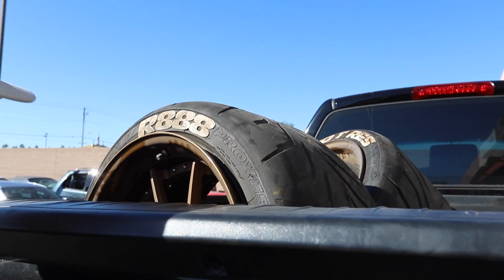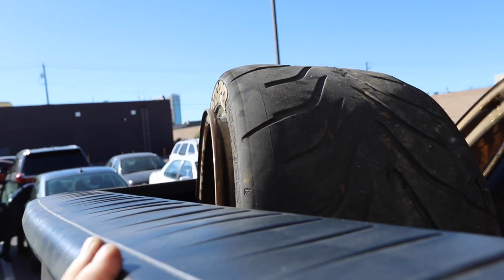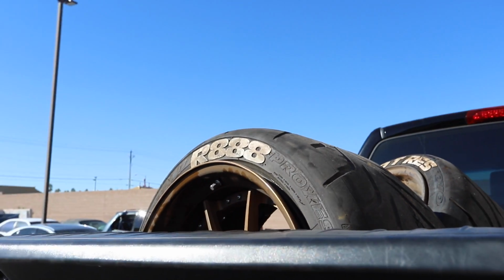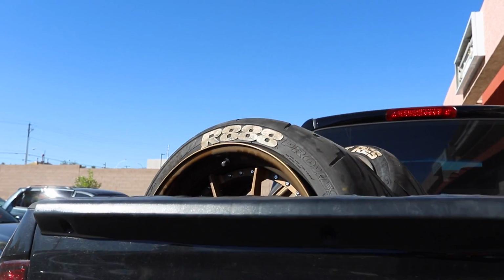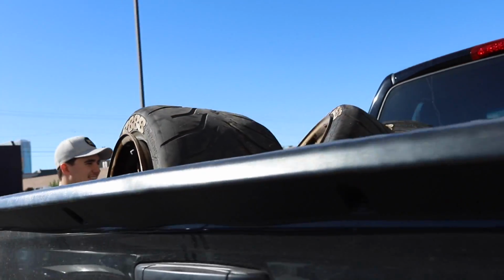I don't want to spoil the build or anything by showing you guys the parts, but I'll just show you one part that'll just get you thinking and excited. These are forged three-piece wheels that we got, and they're really wide, very, very wide. There's your hint. That's all I can show you. Anything else I show you is just too much. You'll find out in a couple weeks.